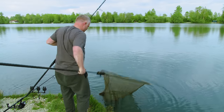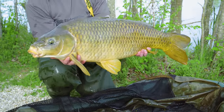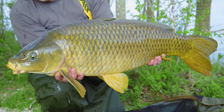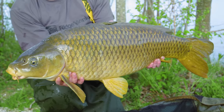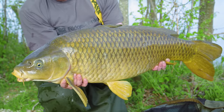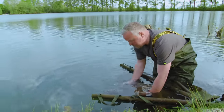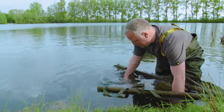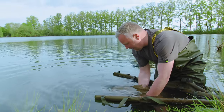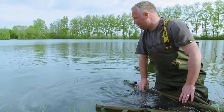So day three, change of tactics, resulted in this 28 pound beautiful common. I've just seen a fish show over my bait, so quick photo of this and let's get that rod back out. When you're putting the fish back, just take your time, let them sit there for a bit, open up the sling. This one's ready to go because I can feel it kicking, and away he goes. Now go and get me your big brother.